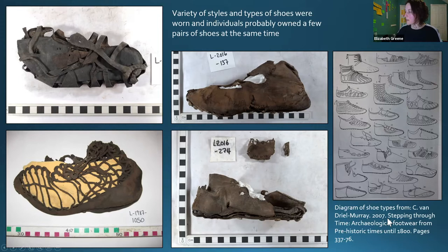It's a triple authored volume, but the Roman part is by Carol, and it's called Stepping Through Time. And if you're just interested in shoes, it's an absolutely fantastic buy. It's got medieval and Roman, and then also Iron Age by Goubitz, van Driel-Murray and Groenman-van Waateringe. So this is a great find right here if you're looking for more reads.